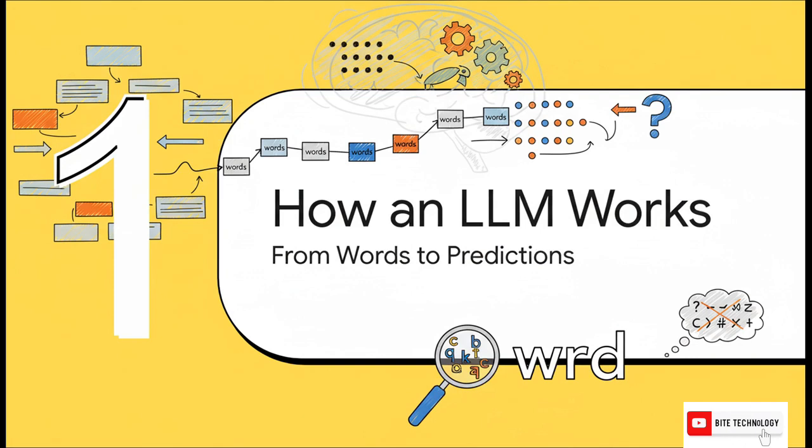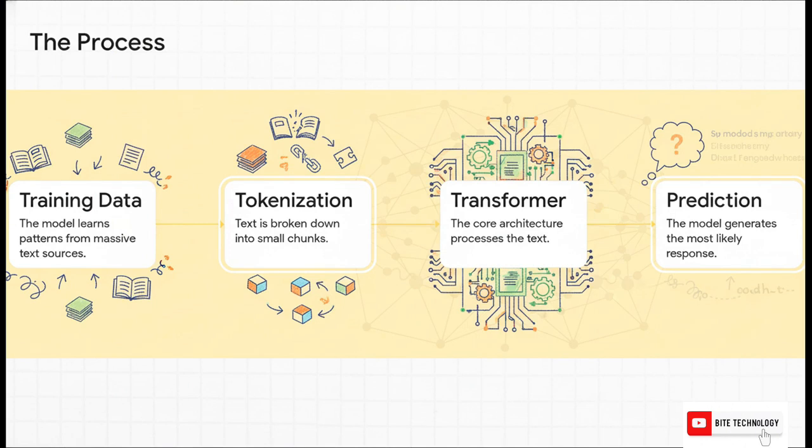Okay, so this idea of a super autocomplete makes sense. But how does it actually work? Let's pop the hood and take a look. I promise you, it's less magic and more just really clever math. We're going to break it down step by step. The entire journey, from the moment you type your question to the moment you get an answer, really boils down to these 4 key stages. Let's walk through each one.